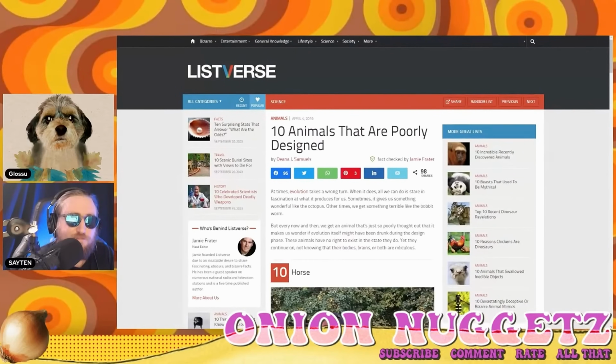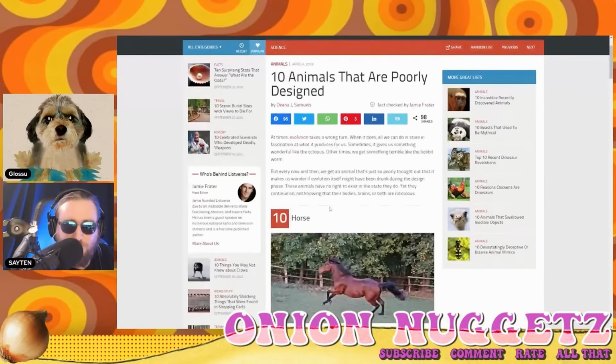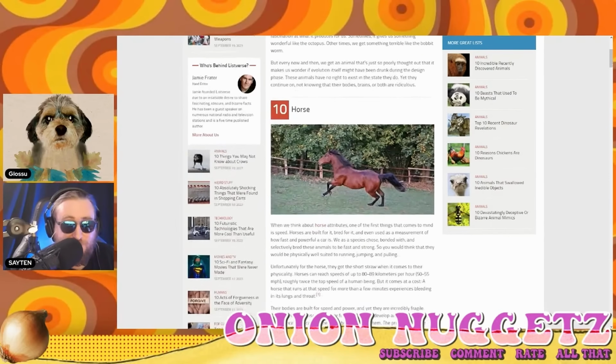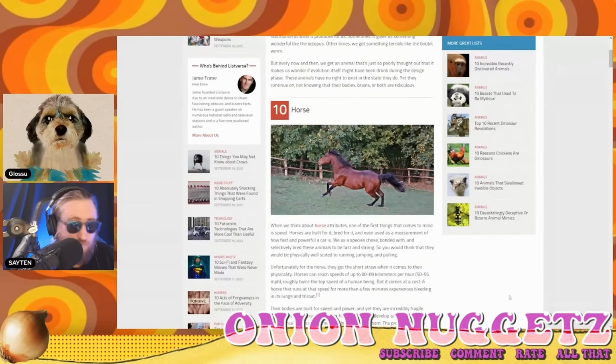Here are 10 animals that are poorly designed. Oh, did I see the first one? I'm gonna get some heat for this one. Horse. Hopefully Taylor's not watching right now. I mean, I kind of agree. They've got poor spindly legs. They're just unsalvageable if their legs get hurt, and their legs are very prone to injury. So yeah, it's really difficult for horses.